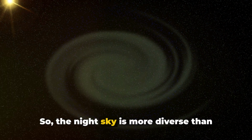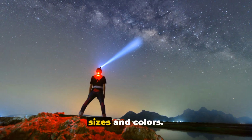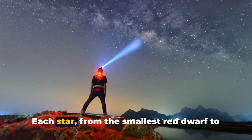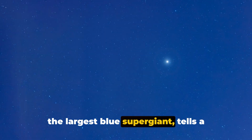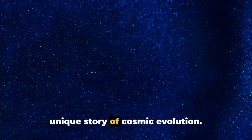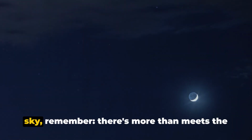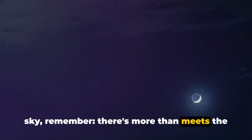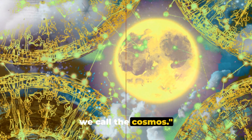So the night sky is more diverse than you might have imagined, with stars of all sizes and colors. Each star, from the smallest red dwarf to the largest blue supergiant, tells a unique story of cosmic evolution. The next time you look up at the night sky, remember, there's more than meets the eye in this vast, star-studded canvas that we call the cosmos.